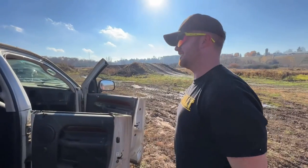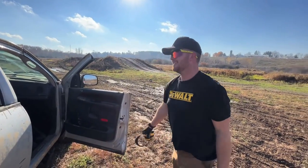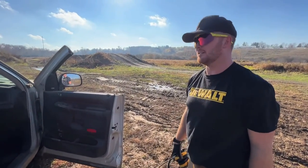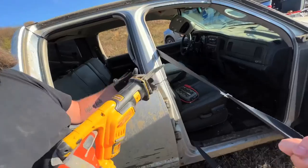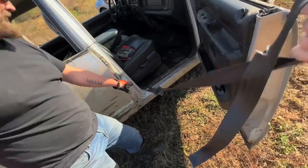All right, let's cut the seatbelts off and then make her super safe. I think it's gonna look way better. Keep the back window, you know? I think it's gonna be interesting. Right? Yeah. Oh, it did not like that.